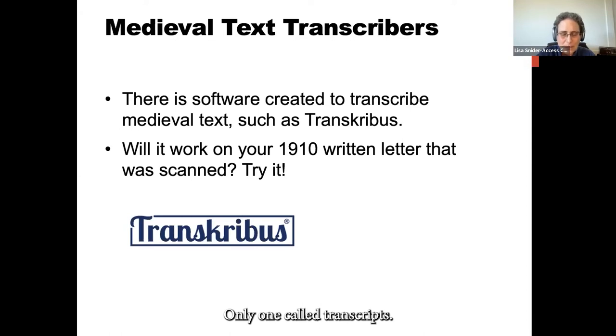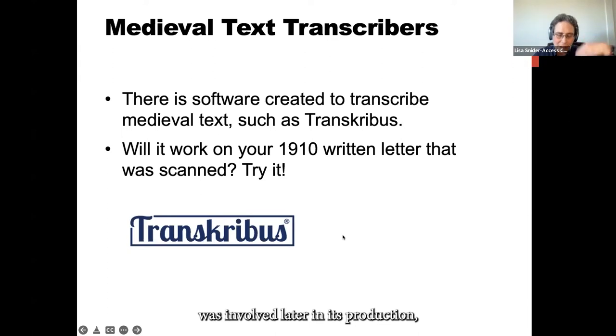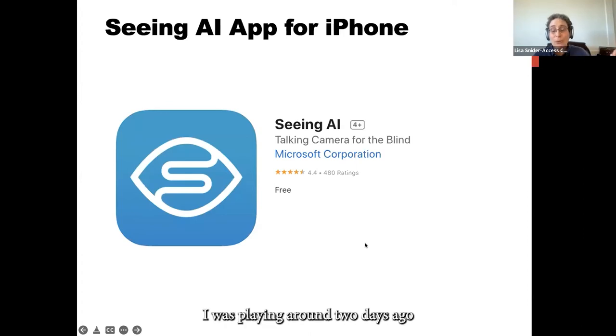It's called Transkribus, and you can go right on its website. You can upload your photo of your 1910 written letter. Did it help? I don't know, maybe. Give it a shot, it might. In certain circumstances, I have been able to use this for my digital images. This one is called Transkribus, and the University of Toronto was involved later in its production, which is great. They've helped it recently.